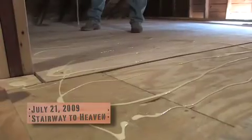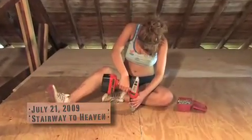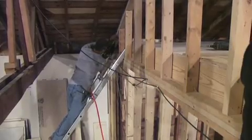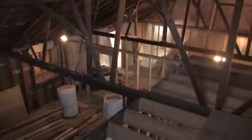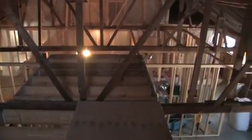July 21st, 2009. The subfloor was installed on the first third-floor loft. The building would have two lofts, one on each side. We decided to save space by building one set of stairs going to the first loft. The first and second loft would be connected by a small lounge area that we would build above the bar.